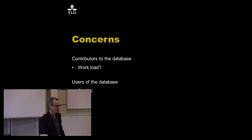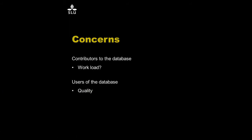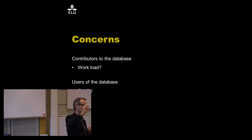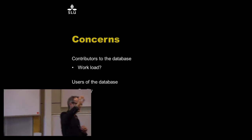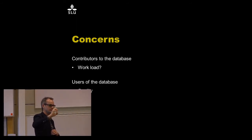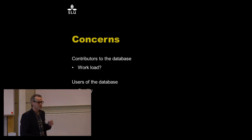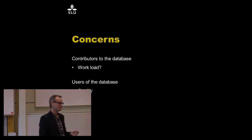So there are a couple of concerns with this kind of data. Users of the data, scientists, always ask about the quality. So it was really important for me to work with the quality issues from the start. We decided to do it as a hierarchical level: professional observers, citizen science observers, anonymous observers. We have a column for that in the database, so it's easy to separate and double check and check them towards each other and all that. The observers themselves worry about workload.